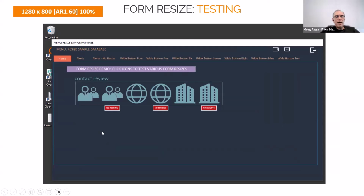But the point of the demo app is that this is a menu, and if you click on the people icon at the far left, it will open up a form that will resize. If you then click on the adjacent people icon, which is labeled no resizing, when that form opens up, it will not resize. That was the point of the demo app. So these are actually icons to open up forms, and when those forms open up, some will resize and some won't, just for demonstration purposes.